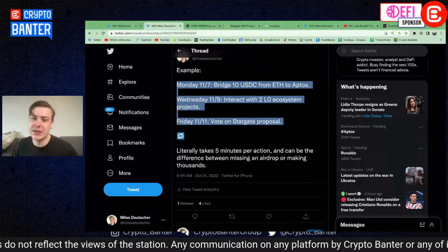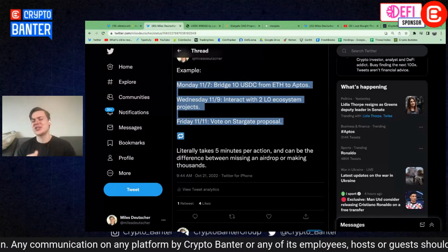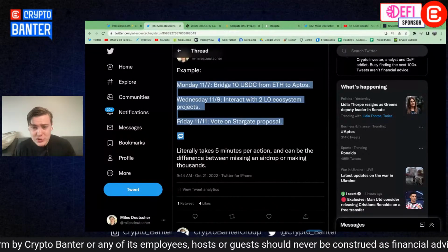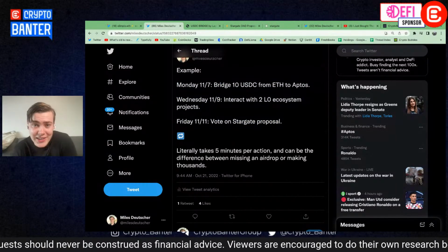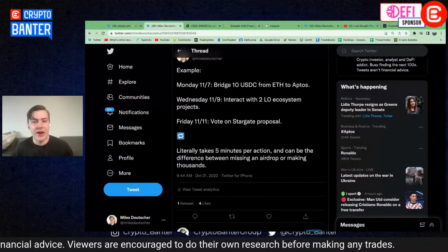You can do the exact same thing for airdrops. On a Sunday night, look at some of the projects that are launching on LayerZero. It literally will take you 5 minutes, guys. Look at if Stargate has any upcoming proposals. If they don't, then just do a couple of the basic steps. Use the 2 bridges and start scheduling this into your calendar. And then you can wake up every morning and look at your calendar and go, okay, today I'm going to spend 5 minutes doing this.